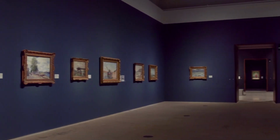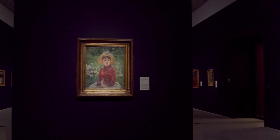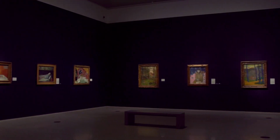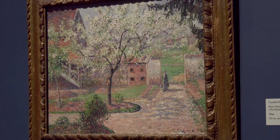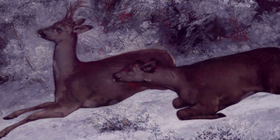Gauguin and the Impressionists: Masterpieces from the Ordrupgaard Collection presents the works in the collection of Wilhelm and Henny Hansen, Impressionist masterpieces which they collected in the early 20th century. Wilhelm and Henny Hansen collected works by Monet, Sisley, Pissarro, Renoir, but they also collected works by their precursors like Corot and Courbet, as well as masterpieces by Gauguin.